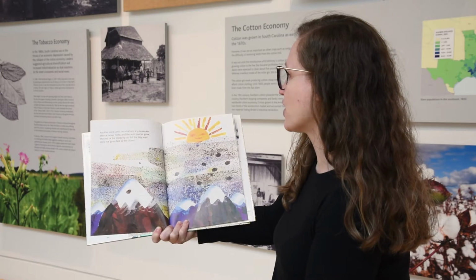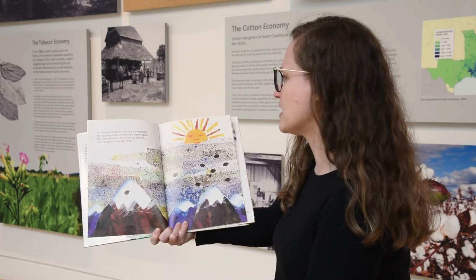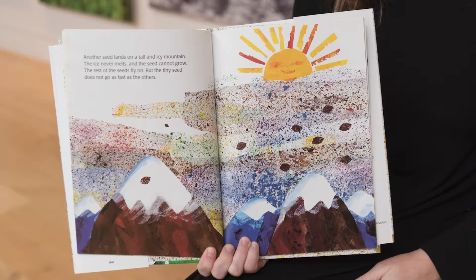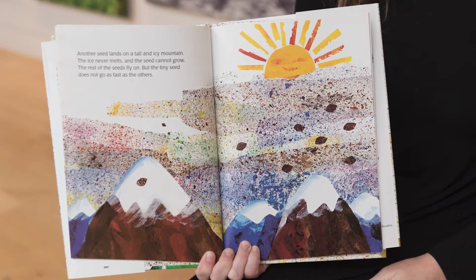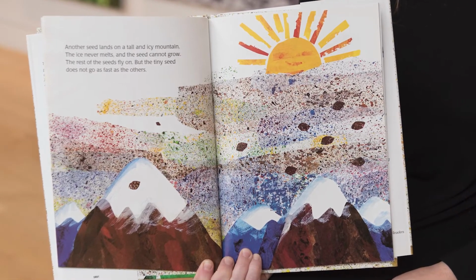Another seed lands on a tall and icy mountain. The ice never melts and the seed cannot grow. The rest of the seeds fly on, but the tiny seed does not go as fast as the others.